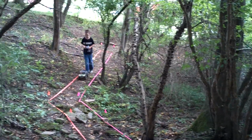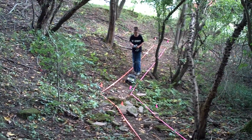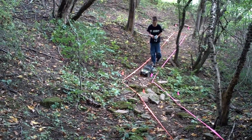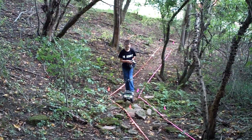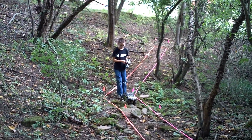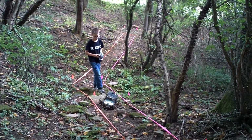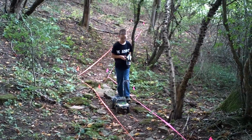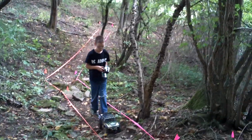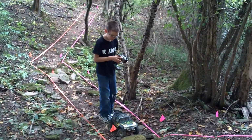His truck's quiet. He's taking it easy. He doesn't want to hit a boundary. Nice choice. Good line. Good line. Well done. Well done. That was perfect. Good watching your tires and making sure you got right. The bugs are still in his ears.